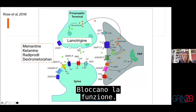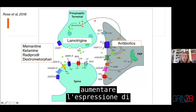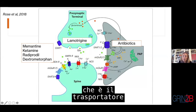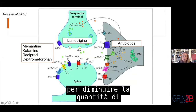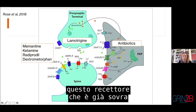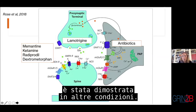They block the function. And then some antibiotics, such as amoxicillin clavulanic acid, increase the expression of this transporter, which is the excitatory transporter of the glial cells. So they remove glutamate from the synaptic cleft in order to decrease the quantity of glutamate. If we have less glutamate, we will have less activation in this receptor that is already overactivated. But this is just an idea, and it has not been proved. It has been proved in other conditions.